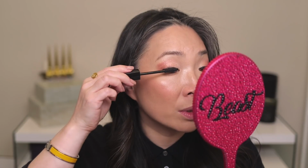It's not really volumizing at all. It's really very separating, which I like. The dryness is worrying me a little bit. I wonder if it's going to start flaking, but I guess we'll see. All right, so that's the Inimitable Waterproof Mascara from Chanel.